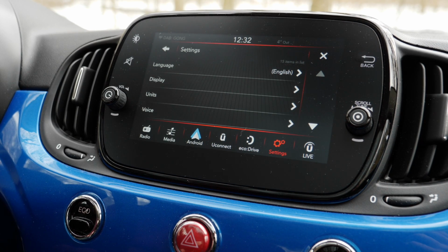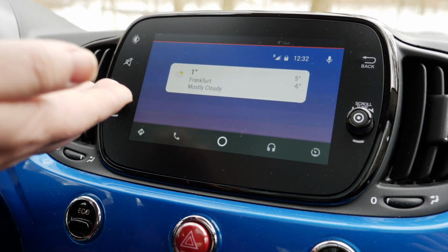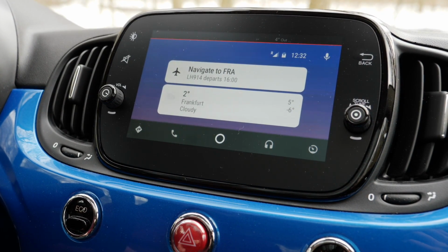And I have Android Auto starting up on my phone. I have to say my phone was locked, if you wondered why that took so long. And here we go, instantly and straight away. And I found it intuitive and easy to use.